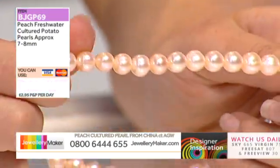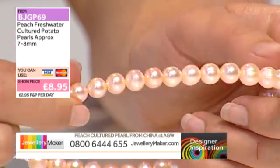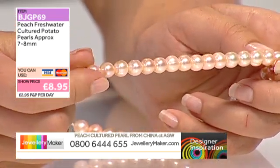Pearls, beautiful pearls. Right, let's see what we can do with the price. £8.95. If you're watching now, to stock up on your pearls, to stock up on your pearl strands, this is the perfect way at prices like this as well. Perfect. £8.95.